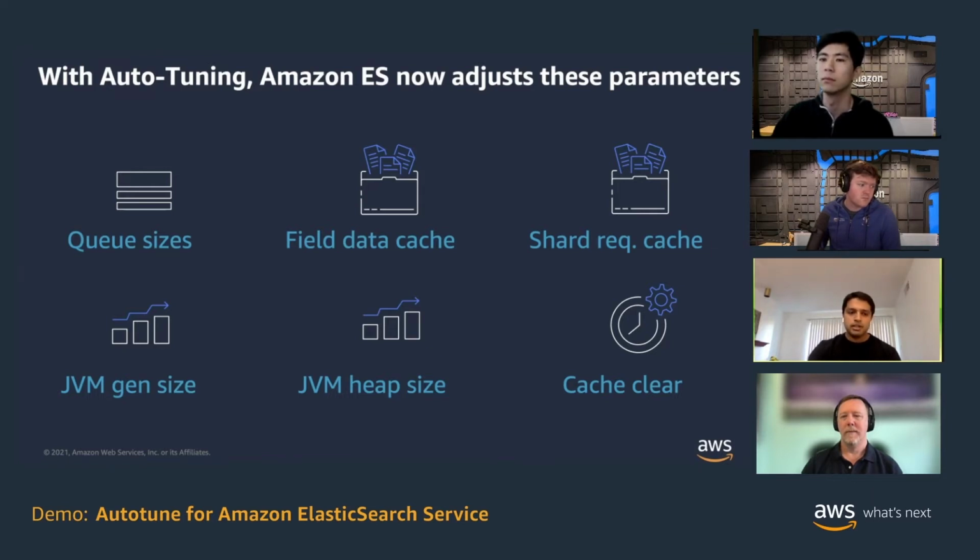Now, what size should you give to your young and old generations? That is very specific to your workload. Quick question: can you tell me how many short-lived objects your workload generates? What are we even talking about? How do you know what kind of short-lived and long-lived objects are being generated? Autotune looks at all of that.